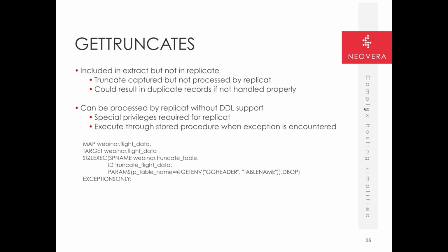You can actually ignore them. You can actually process it. So in this case, if you put it in the extract and you don't put it in the replicat, it'll be captured but not processed. The downside of that is, depending on how you capture and deal with that, you could end up with duplicate records in your table. So truncate comes over, if you ignore it and you already had records in there, they could come in again. So these are things as part of conflict resolution that you have to deal with.